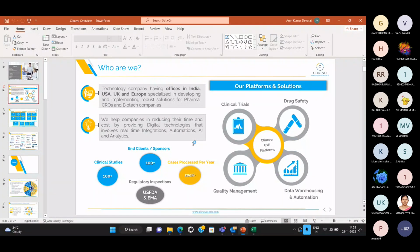So going from an IT background into the pharma field, I identified an area where we could really bring in a lot of changes. With my best efforts and interest, and with my good team, we are able to give that to the industry, and in a short span of 5 years, we were able to make 100-plus pharma companies trust our product and start using it.